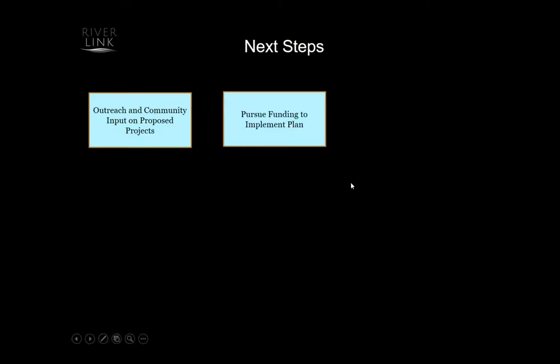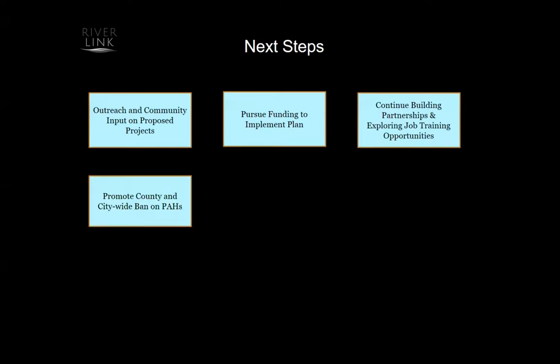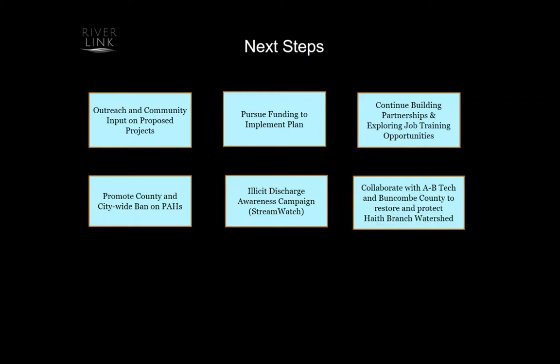Okay, so what are the next steps for this project? We'll continue conducting outreach and gathering community input on proposed projects. We'll pursue funding to implement the plan. Continue building partnerships and exploring job training opportunities. We'll also promote a county and citywide ban on PAHs. We'll begin an illicit discharge awareness campaign and collaborate with AB Tech and Buncombe County to restore and protect the Haith Branch watershed.